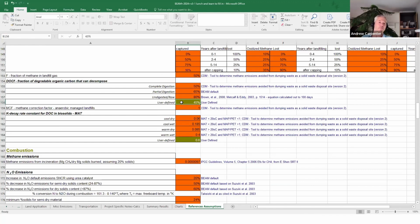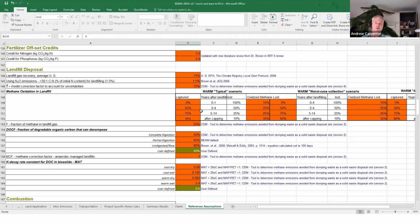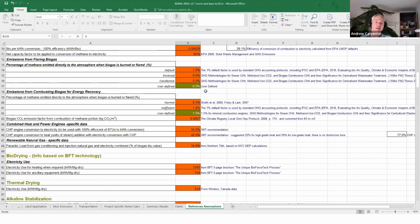We also have, and I'll just give an example here in the form of carbon sequestration, which is a tough one to put a handle on. In a lot of cases, we have default values in there, but for people that might have research specific to their own facility, we also have the ability to put in your own default value, in this case for carbon sequestration from biosolids land application or composting. So we've built in flexibility, but I think it's really well referenced, and this reference worksheet itself has a lot of value to it.